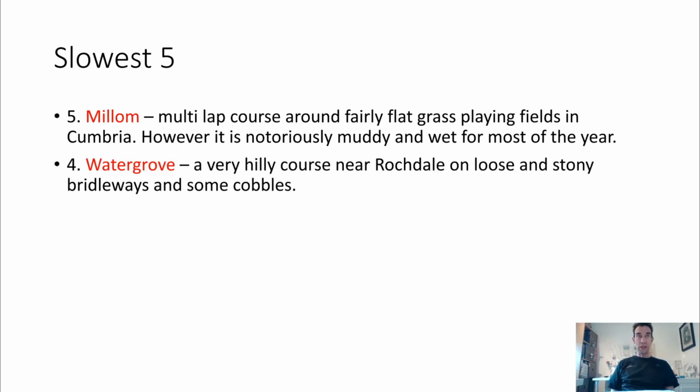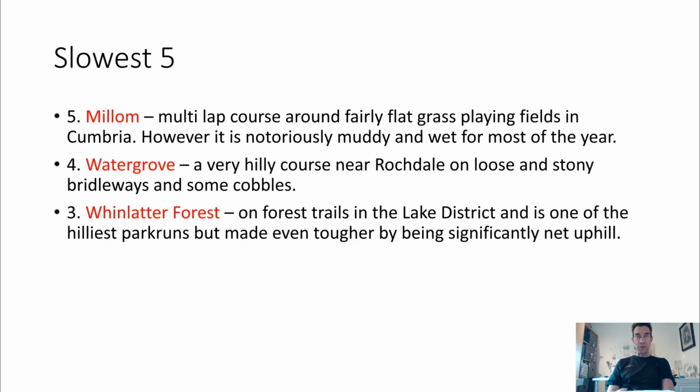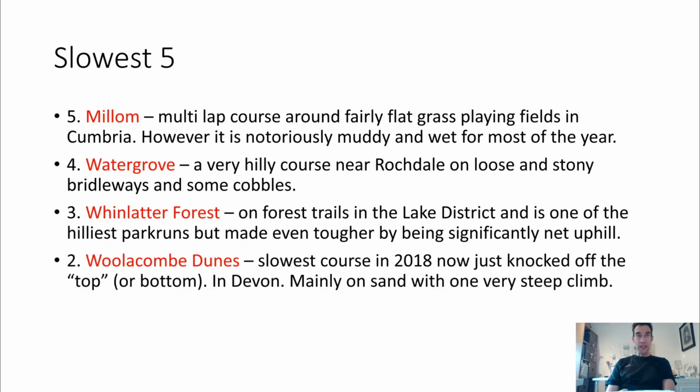Number four is another one that featured in last year's slowest five. This is Watergrave, a very hilly, loose and sandy bridleway course near Rochdale. When I looked at the course profile, there wasn't really one flat bit on the whole course. The third one was also featured in the slowest ones before. This is Whinlatter Forest in the Lake District, a very hilly course, but made even tougher by the fact you finish a lot higher up than you start. Number two was actually the slowest course in 2018, so again, it's been knocked off its perch. But this is a largely all sandy course in Devon. I think there's a bit of trail, and there's a very steep uphill sandy bit, which makes it even tougher.